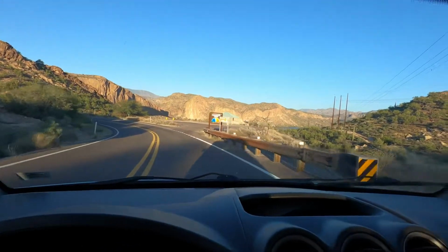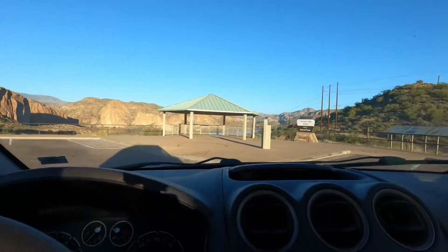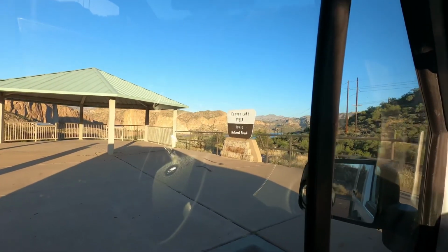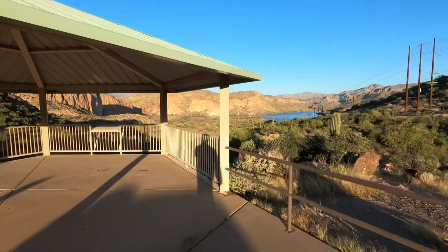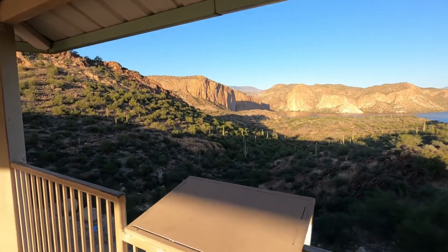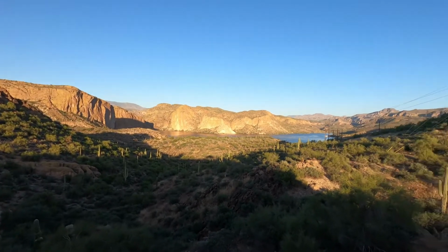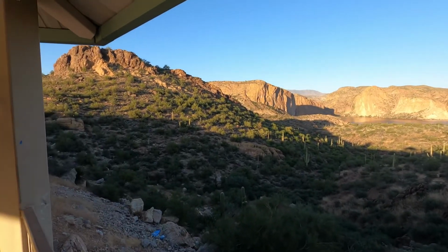Lake vista. Let's go take a look. Let's go take a look at Canyon Lake Vista. That's Canyon Lake, and this is the vista. We are going to park for the night right behind that mountain and a little bit further up the road. And if necessary, I just passed a campsite right up the road, so push come to shove, I'll park there for the night. But this is where we're parking tonight. All right.